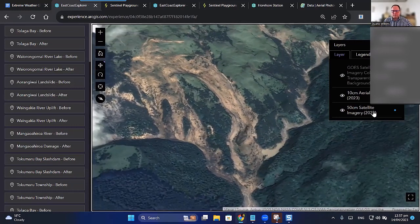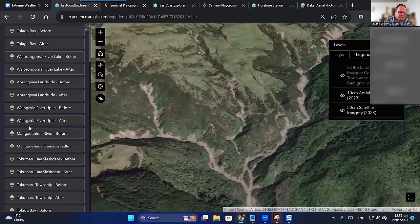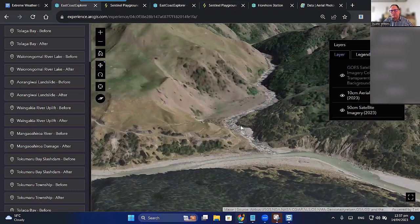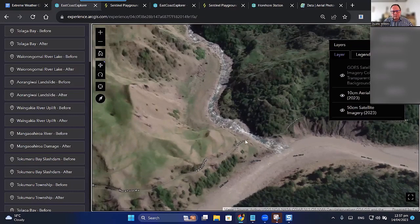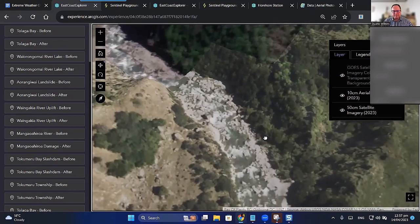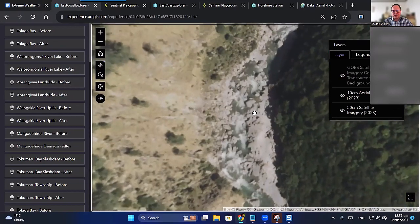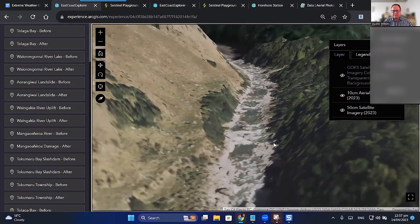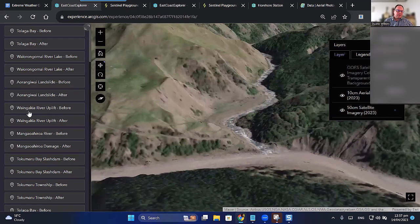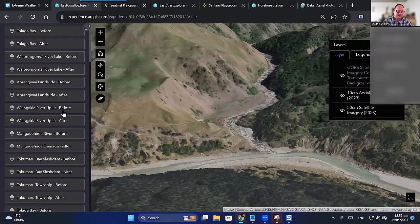If we have a look at one or two more. So here's that area we were looking at just before on the other imagery. And you can see there, when we zoom in quite close, beautiful stream. Looks like it would be amazing to visit. And I just called this Wainakia uplift, because I thought it was quite substantial change here.